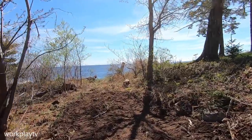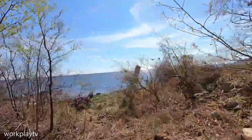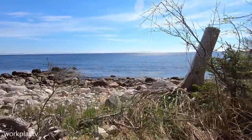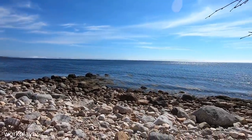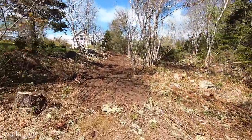So I got Dave out right now loading logs on the dump trailer. I've got to cut some stumps up so we can actually fit them in the tandem. We got tandem coming and hauling stumps away. But yeah, there is the water. Absolutely beautiful.